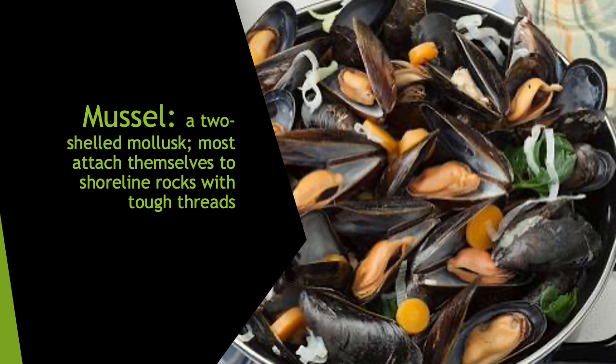Boys and girls, here are some more sea animals called mussels, and they look like they have shells, and they do. A two-shelled mollusk. Most attach themselves to shoreline rocks with tough threads, and you will see those all over Florida, and a lot of people eat those mussels.